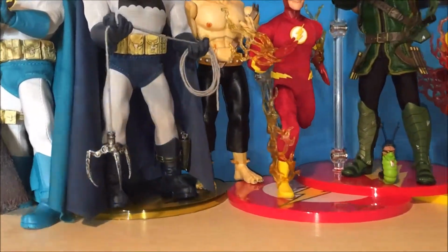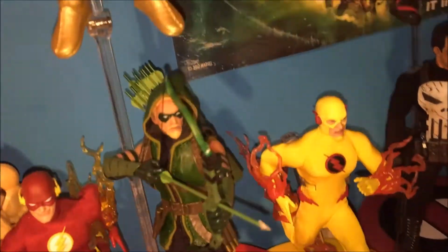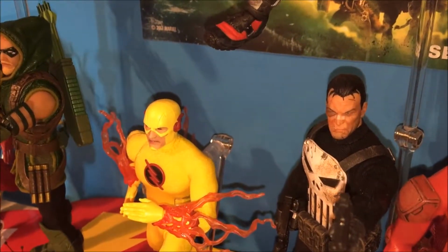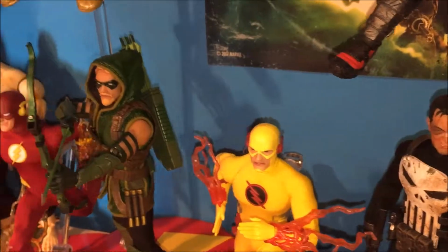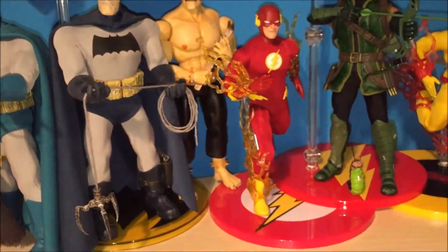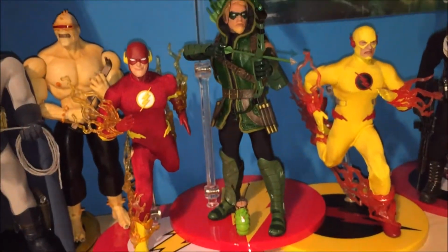I actually modified the posing posts. And what I did was, can I get it on camera? Let's try from this angle. Yeah, there you go. I just removed one of the sections on each of the figures, so they'd be a bit lower, so I could put them in this pose with all the effects. And it looks really nice, as you can see there.